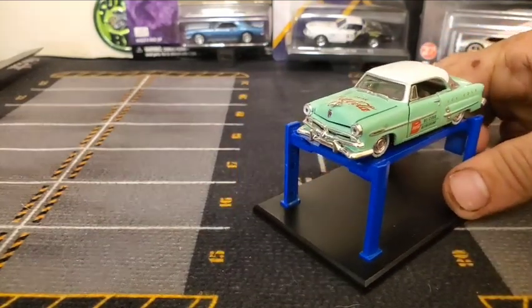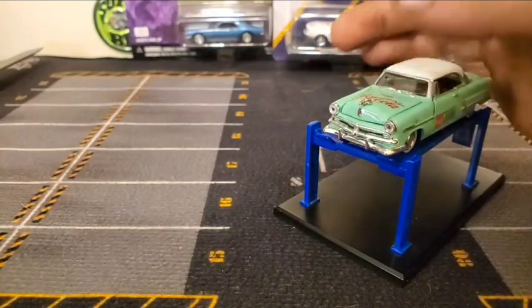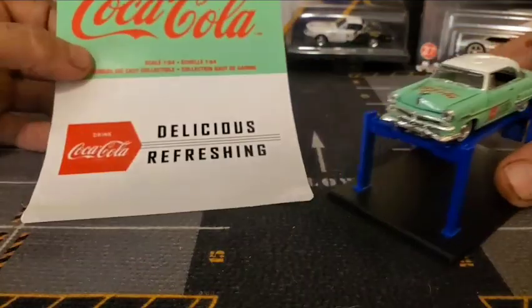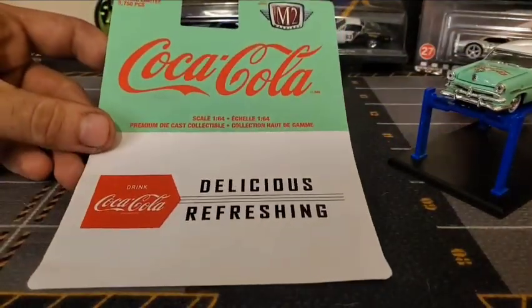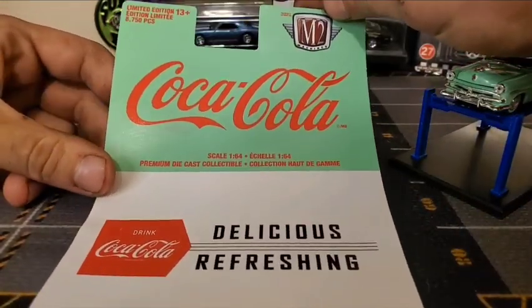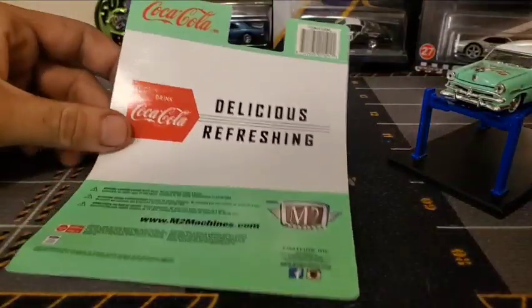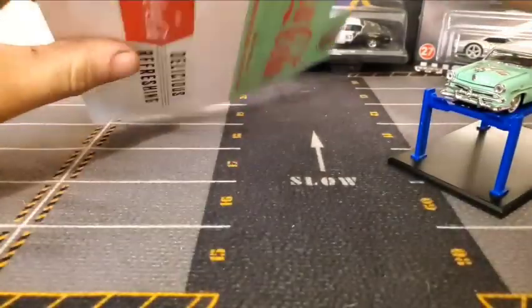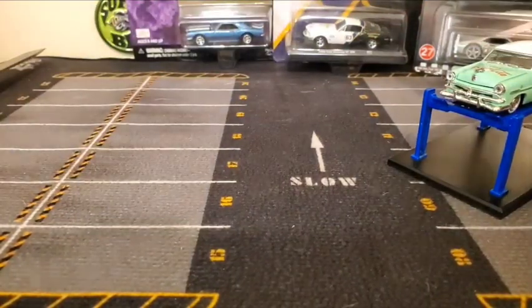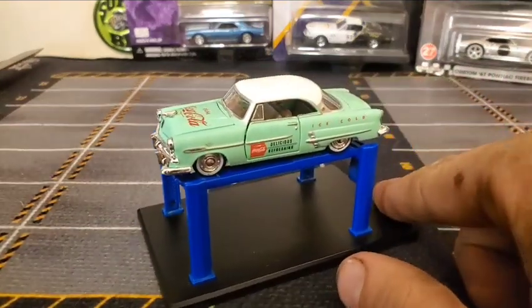And like I always say about Fords, the older they are, the cooler they are. So being that this is pretty old, must be pretty cool. We'll take a quick look, there we go, at our card here. Not really much to see. It's pretty similar to the paint job on the car. And again with M2, they're like super flimsy piece of paper cards. But still, nice stuff. I'll take it.